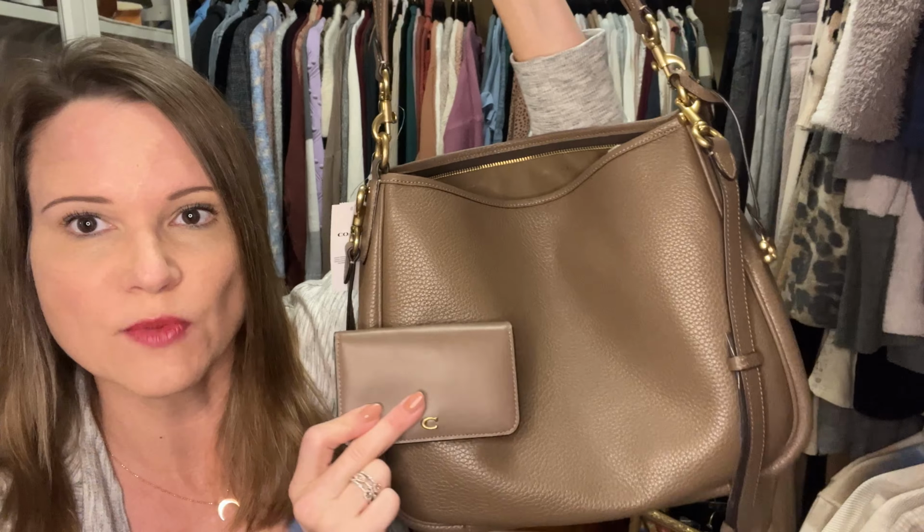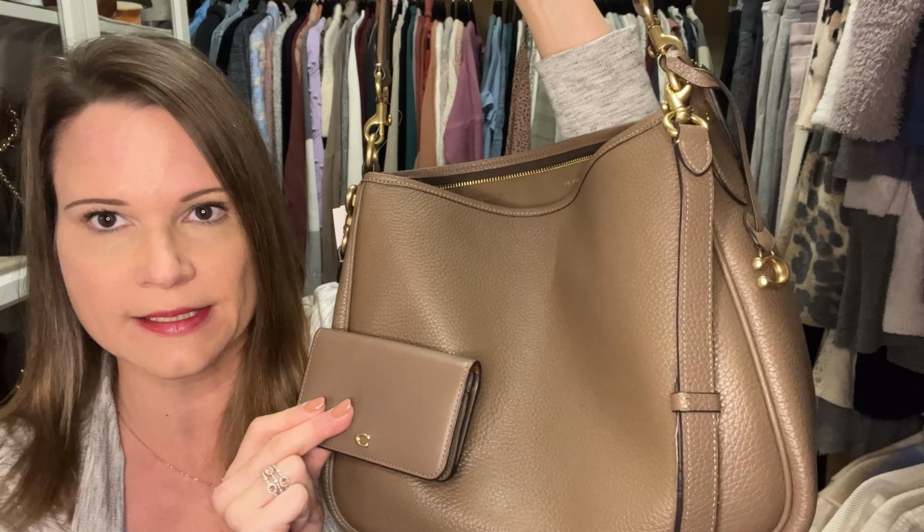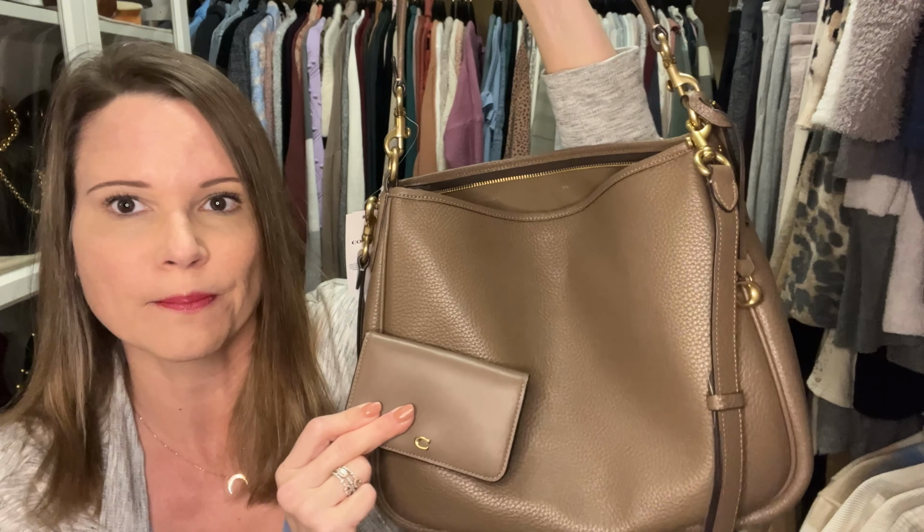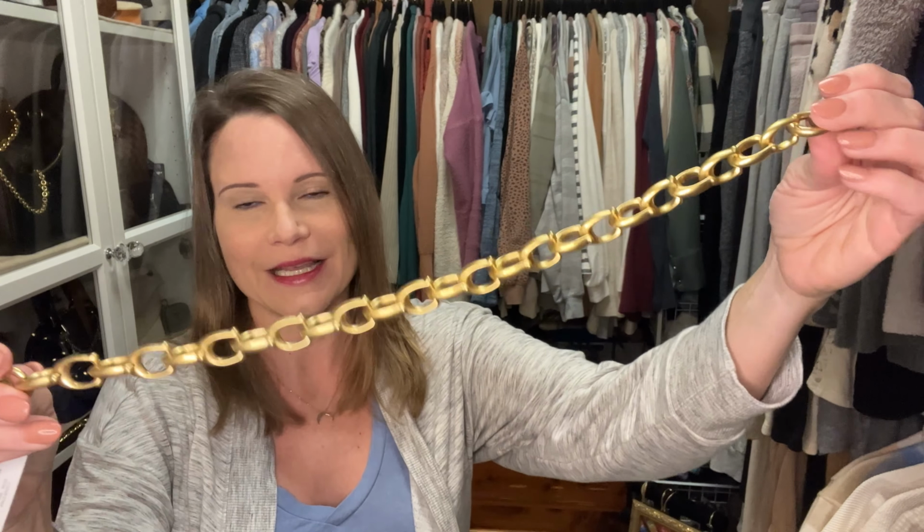And while it is smooth leather instead of pebbled, it is in the same color, which is dark stone, as the Cary Hobo bag. That's piece number 1 of the 2-part Coach haul, or I guess I should say the 3-part Coach haul, because there's the bag, the wallet, and then last but not least is the piece de la resistance, which I'm sure I'm totally butchering, but it's the C chain.